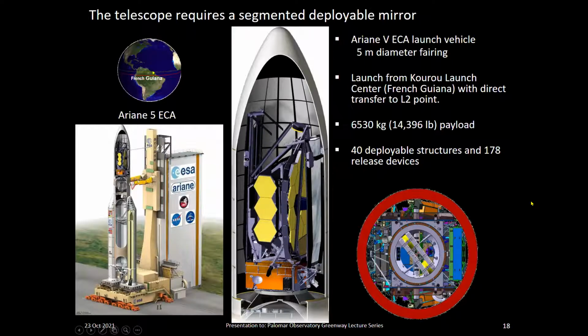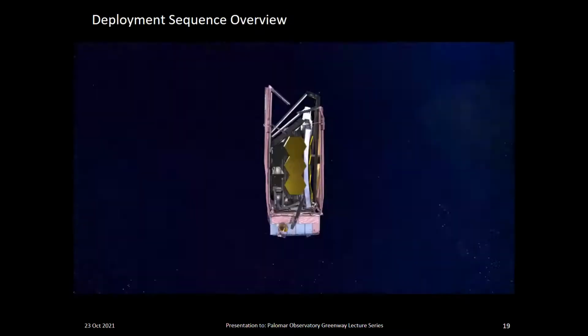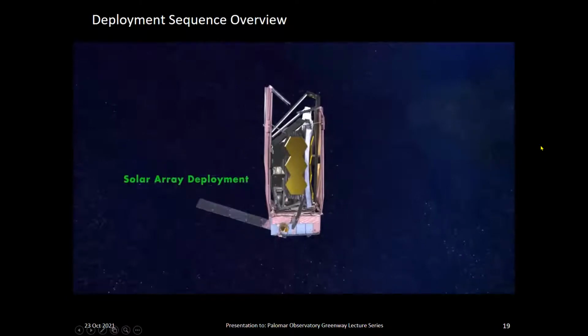That origami, if you will, involves 40 deployable structures and 178 release mechanisms, all of which have to work perfectly. Unlike Hubble, the astronauts cannot go to the Sun-Earth L2 point. So if we don't get this deployment right, the astronauts cannot go out there and fix the JWST. So we've had to do lots and lots of testing to ensure that we know what we're doing.